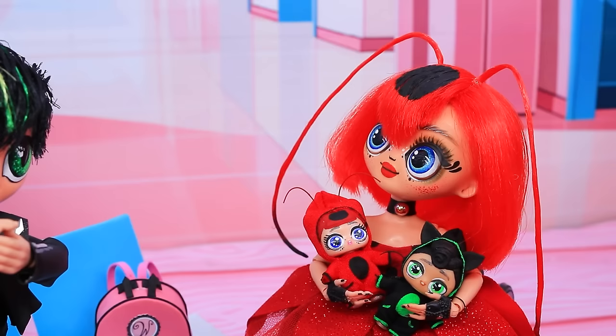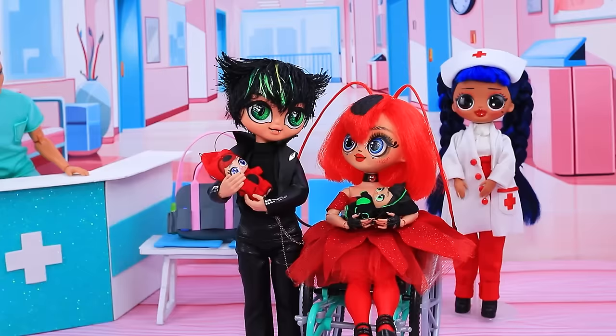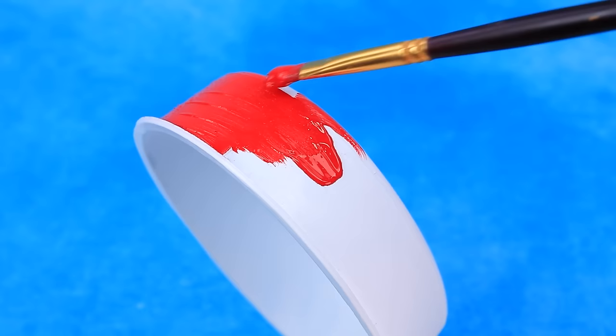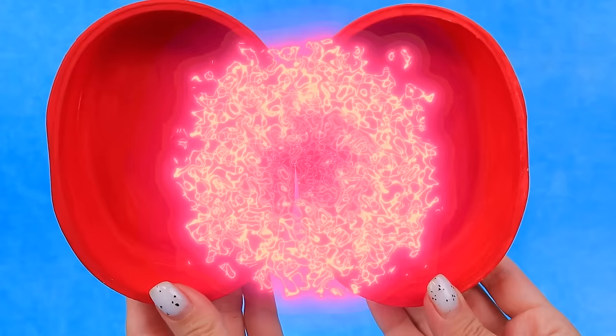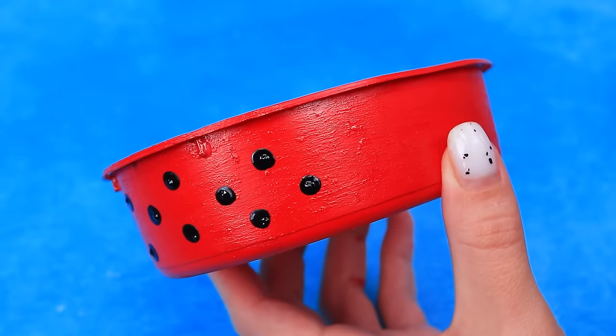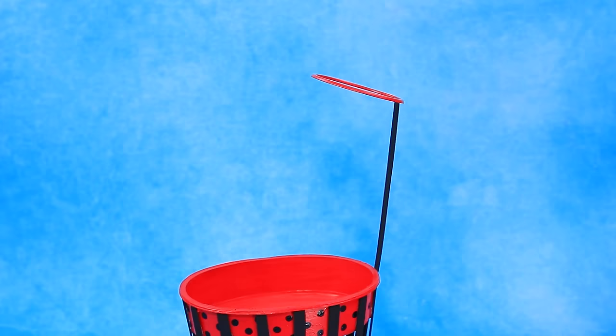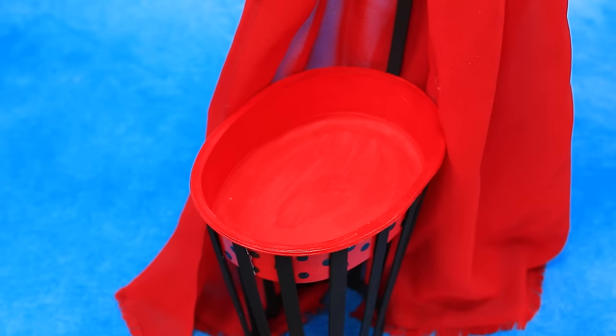Twins! Oh, what a joy! Get the container. Red paint. Dip the brush. A second little tub. Add some spots. Paint the sticks black. Set up the cribs on legs. Another one next to it. Hang the canopy. Lay down the mattress. Convenient baby cribs in the style of Ladybug.